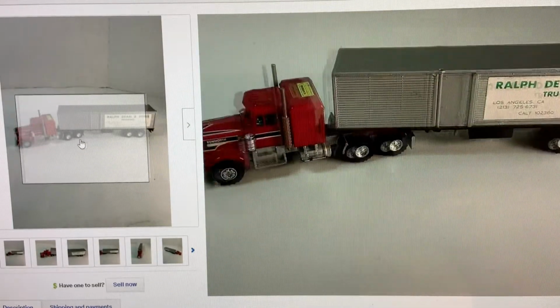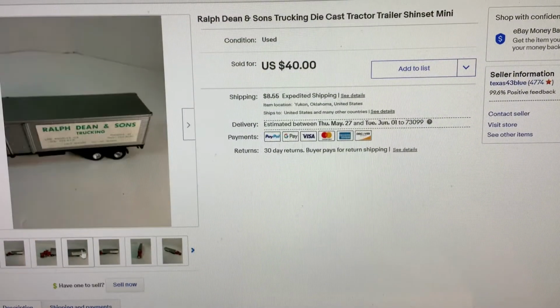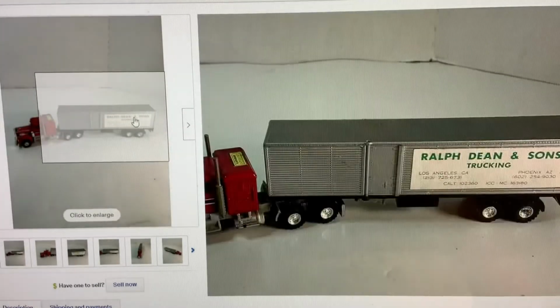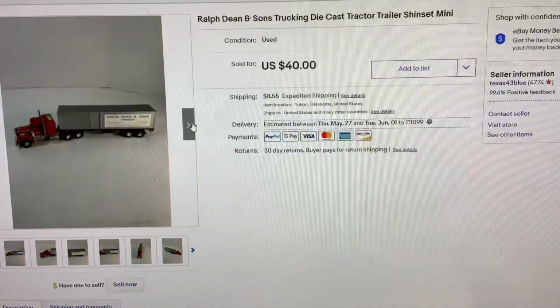The next is a Ralph Dean and Sons trucking diecast model. Paid $4 at an estate sale for this. Wasn't sure it was going to sell. It's not a real known brand, or company, and it no longer exists. And as you can see, they got LA and Phoenix on their logo. I paid $4, sold it for $40 plus shipping, $28.51 is my profit.